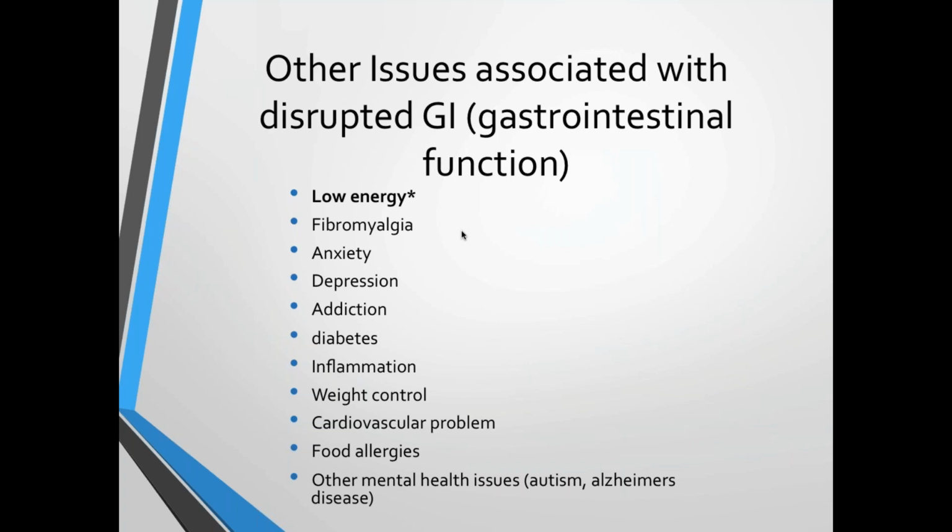And of course, if that isn't enough, there's a whole list of other issues associated with disrupted gastrointestinal function. Everything from low energy and iron oxidation. When people are on proton pump inhibitors, it seems to be a universal complaint of low energy. Fibromyalgia now is associated at 90% with not PPIs but altered gut dysfunction. Anxiety and depression. Anxiety is the highest rated mental health issue associated with digestive system disorders. Depression. Addiction.